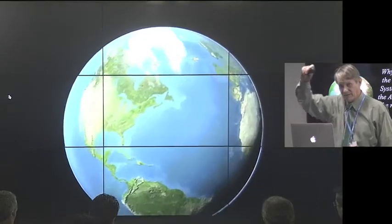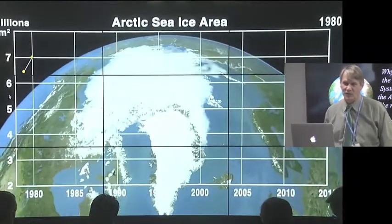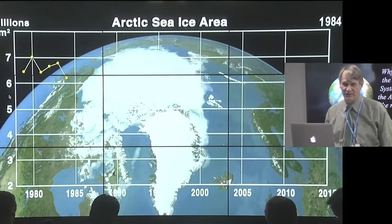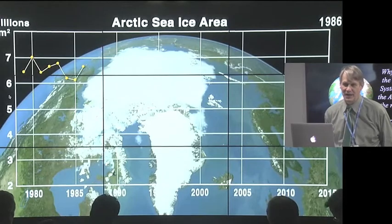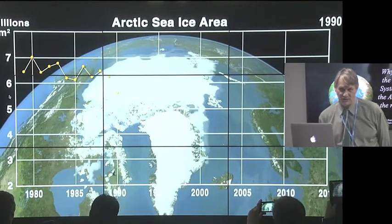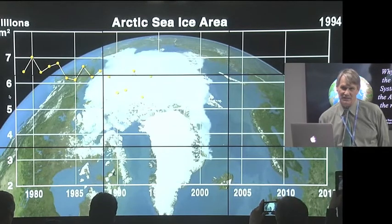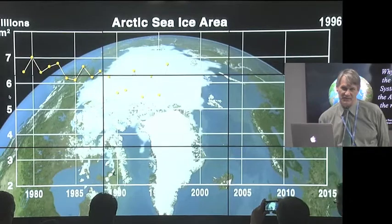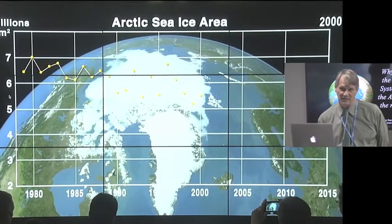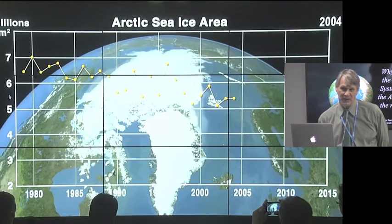Okay. All right, we've been using a satellite to track Arctic sea ice extent, just the area, not the thickness, since 1979. This is a microwave instrument. It works through clouds, it works in the dark, and it tells you the aerial extent of sea ice. Now, we're looking at the minima at the end of the summer and tracking that over time. And you can see we start out at about 6.5 million square kilometers. And then recently we get a bit of a nosedive.